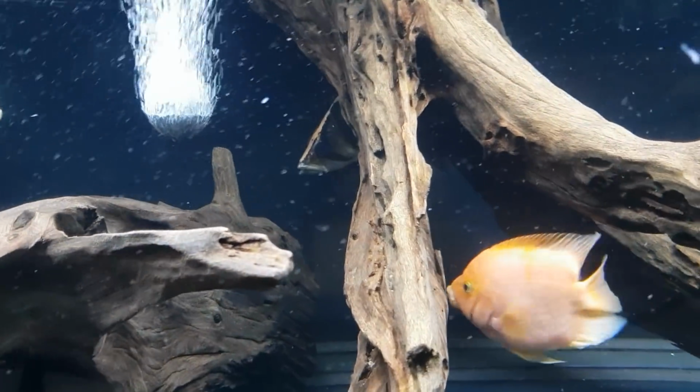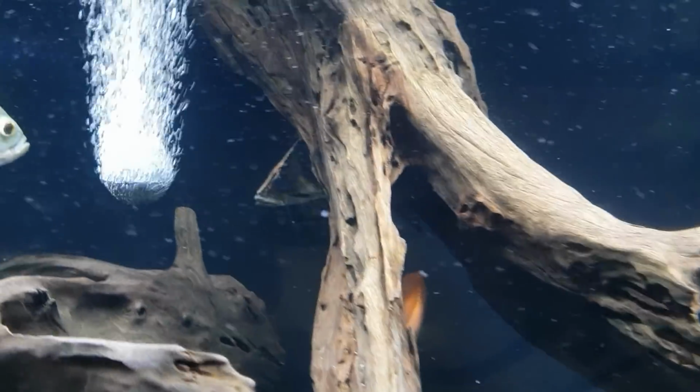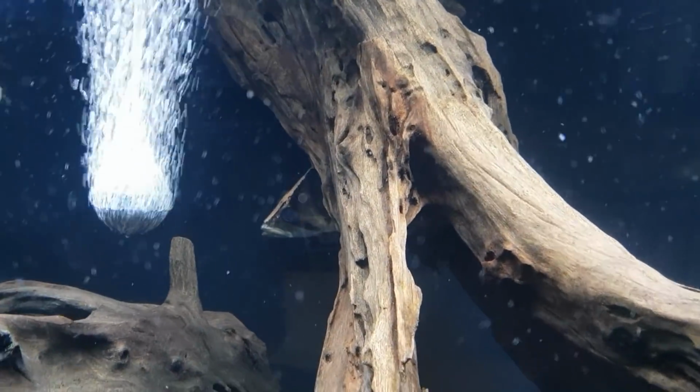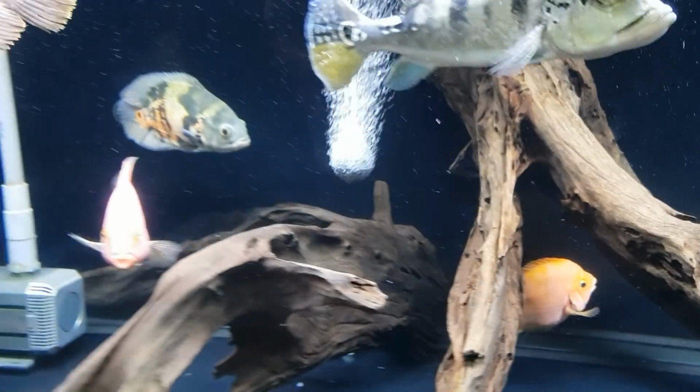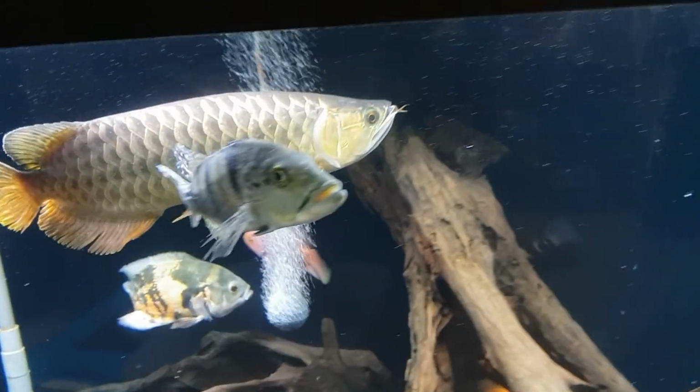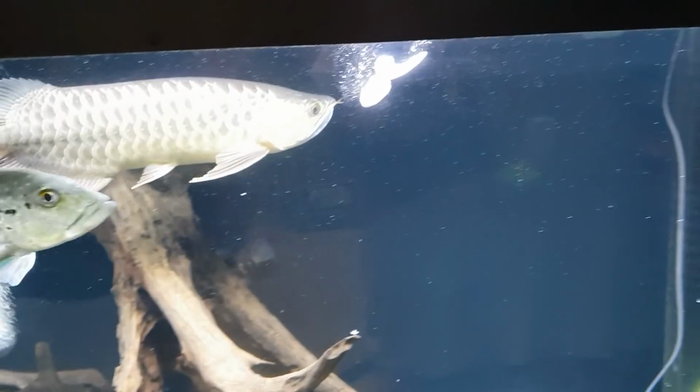Oh, my Indo tiger fish is hiding behind the log. See the tail over there. So that's about it.